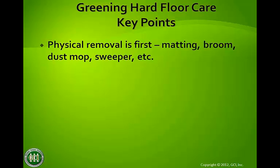So what are some of the key points in greening hard floor care that we've gone through today? Now, I know I've talked about VCT floor mainly, but a lot of this still applies in the physical removal to every floor surface that goes in the building. So the first thing that you've got to do is remove that dirt and debris first, and that's done by matting, whatever type of system that you're using, dust mop, sweeper, etc.